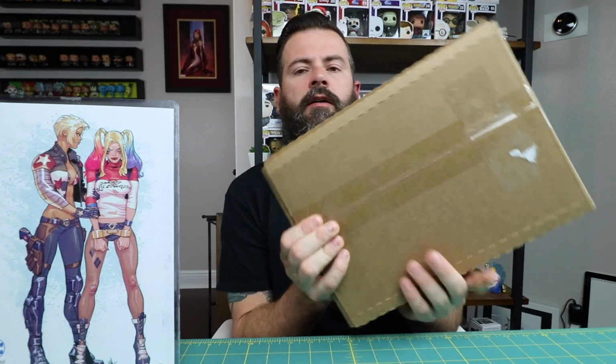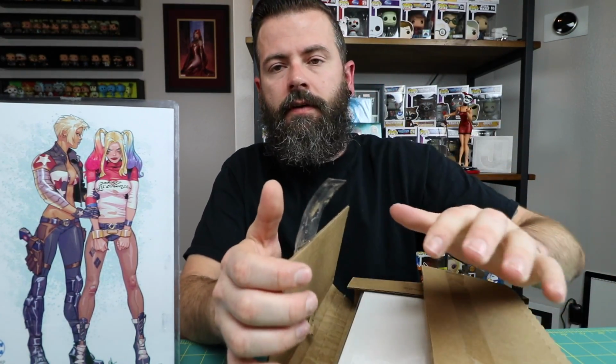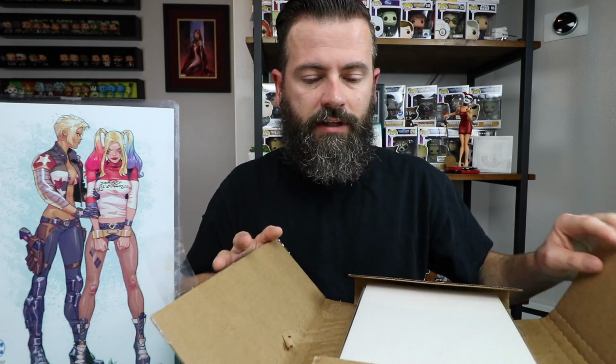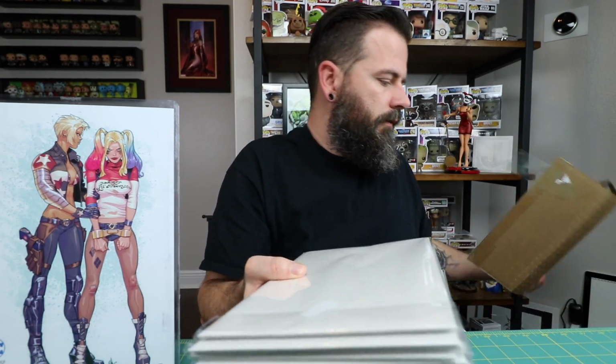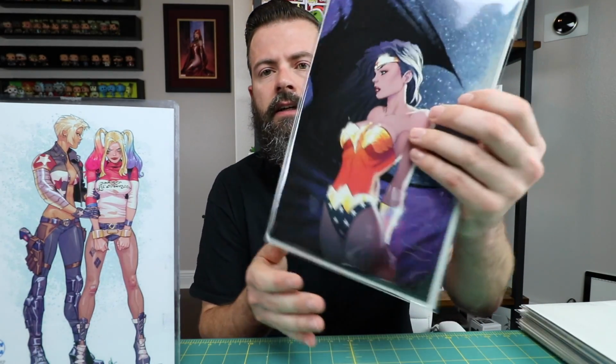I also got, on Black Friday, I ordered some stuff from Aspen. These are the books that I got from them. I've already taken them out and I've already put them in Mylars. I put them back in here to keep them separate from everything else. Aspen does a really good job with their condition. Their books are pretty nice.